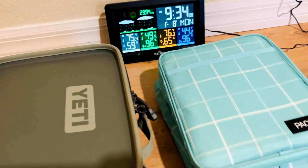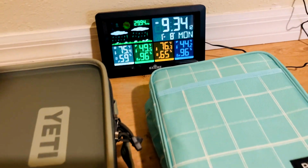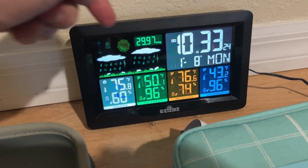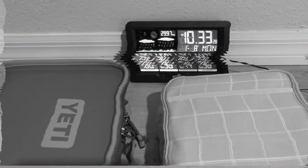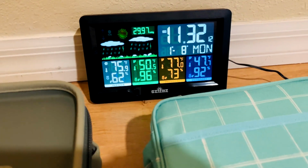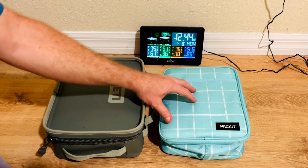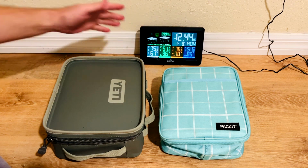Checking in at the 1 hour mark, you could see the Yeti's at 49 degrees and the Packit's at 44 degrees. Checking in at the 2 hour mark, you can see the Yeti's at 50 degrees and the Packit's at 43.2 degrees. Checking in at the 3 hour mark, the Yeti's at 50.5 degrees, the Packit's at 47.7 degrees. Both the Yeti and Packit that were pre-chilled with a giant ice pack are at 51 degrees after 4 hours.